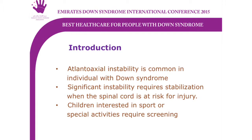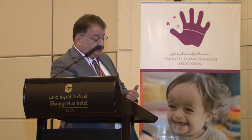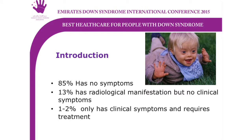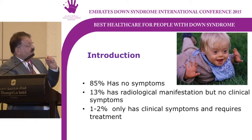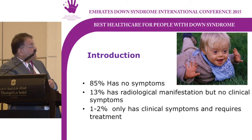If this instability is significant, it represents a risk of injury, and then those children cannot or should not do hyperactivity sport, because they will be at risk, and it is our job to see those children and prevent them from injury. So the laxity is common among all the children, but fortunately, 80 to 85% have no symptoms at all. Only 13% of the children have some radiological manifestation when we do the screening, but they still have no symptoms. Only 1 to 2% have symptoms, and those will require treatment.